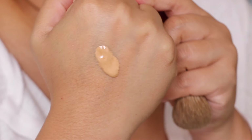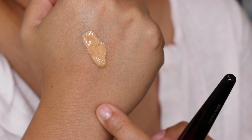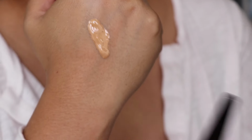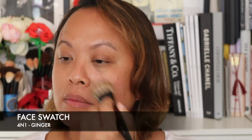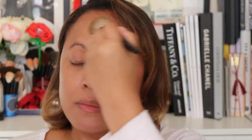And so I'm going to pump 2 pumps because when I did 1 pump I got a good finish, but I just want to kind of see how it works. This is the texture, just so you can see. It's slightly runny but not too runny that it's literally going down my arm. It's enough to sort of put on my face. So let's do that now. So let's put that on together. Feels really light. It feels really, really nice.